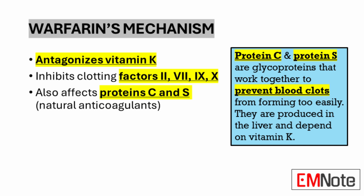Well, now we're getting to the really fascinating part. See, warfarin doesn't affect all those clotting factors at the same rate. In the beginning, it can actually decrease your proteins C and S. Those are natural anticoagulants, which basically means they're anti-clotting. Wait, slow down a sec. It's decreasing the body's own defenses before it's fully working as a blood thinner. You got it.